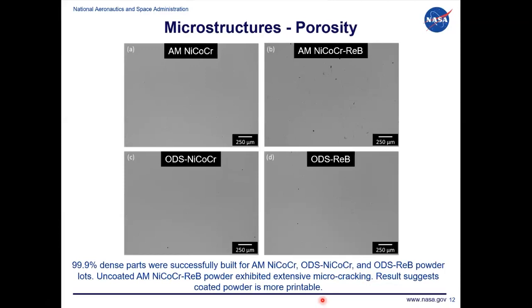Okay, so later in the study, we were able to successfully build 99.9% dense parts with AM nickel cobalt chrome without oxide, ODS nickel cobalt chrome with the yttria, and ODS nickel cobalt chrome with small additions of rhenium and boron. What was interesting was when we tried to 3D print the nickel cobalt chrome with rhenium boron additions without the oxides, we actually ran into a lot of issues with microcracking. And if you remember, I suggested maintaining a narrow temperature range between the liquidus and solidus temperature. What we didn't understand was that the addition of boron significantly expanded that temperature range and made a material that was much more difficult to 3D print.